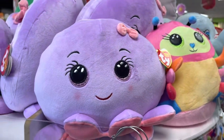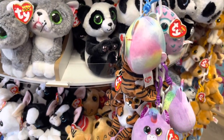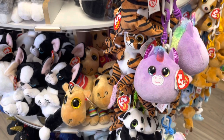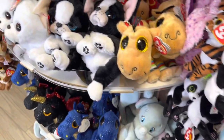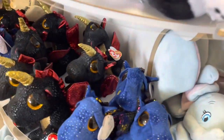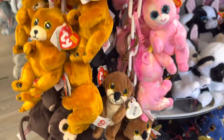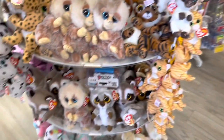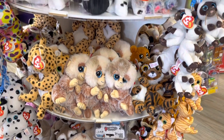There's those, the squishy Beanie collection. When did that come out? When did that happen? I missed it. I've been out of the loop. I'm all about the collectible old Beanie Babies, but they're all so wonderful. Oh, those dragons. I had a friend that was looking for them. Those keychains. There's Spencer walking away. He's done with that.